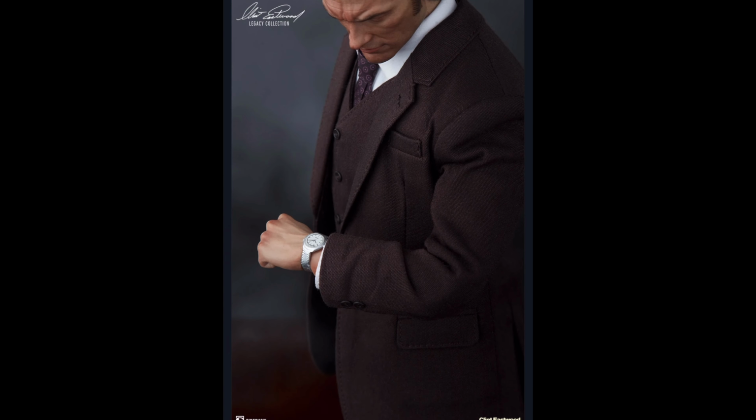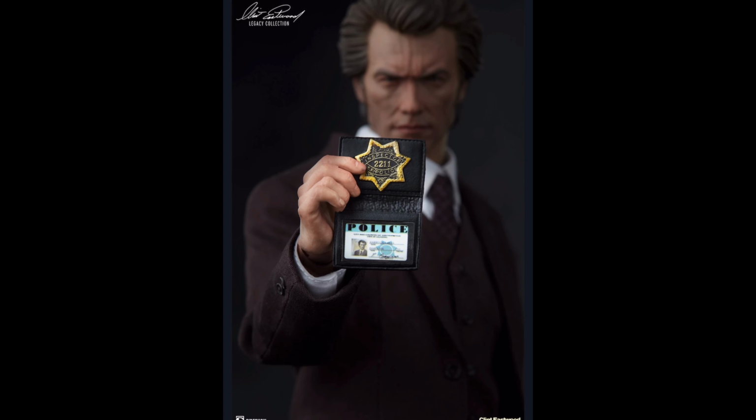Now this line definitely piqued my interest, but I ultimately ended up pre-ordering, instead of the Man with No Name, the Present Toys version of that, just because I wasn't sure about whether or not I wanted to go with Sideshow. But I will say that some people have gotten these in hand, and I don't think they look bad, so this one is really tempting.